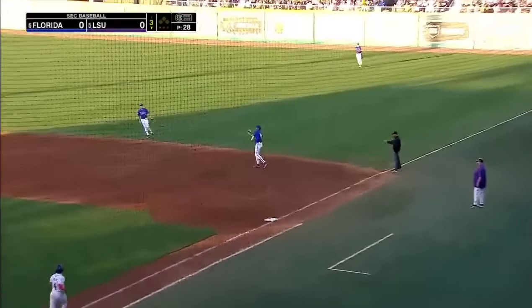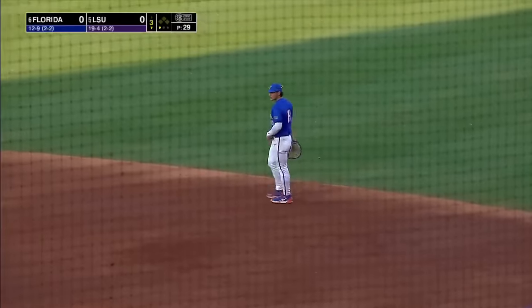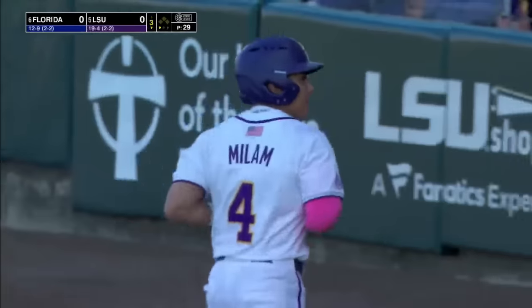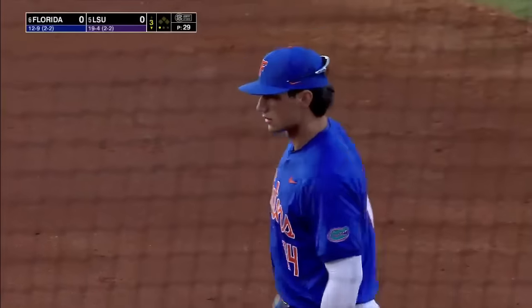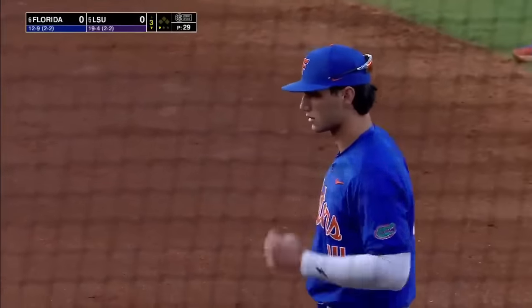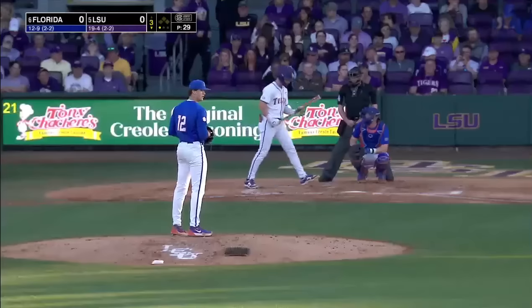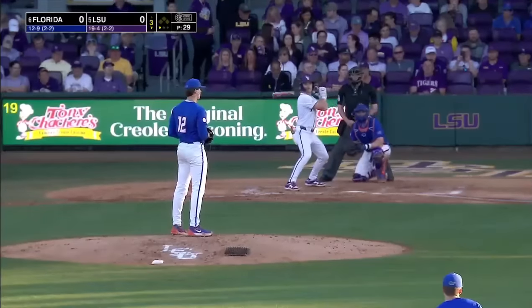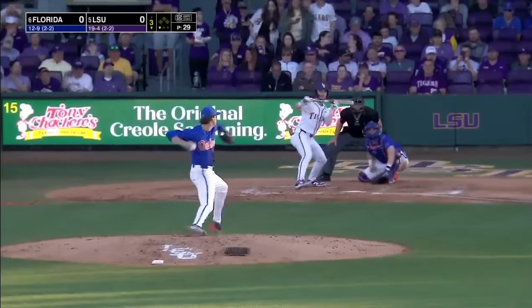And he lines that one to the leaping Caglione at first base. Well, hard to get it over Caglione's head. 6'5", and you talk about an athlete. He just goes up the ladder and easily reels that one in. But a good sign in terms of contact for Milam. That ball was blistered. Yeah, and it's not all about the bat for Milam. Obviously, he's already made a game-changing play with the pick over at second base. His defense has been really good.